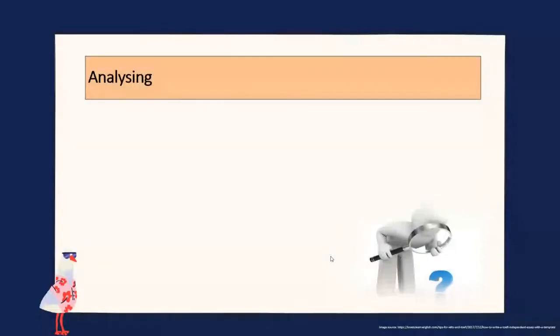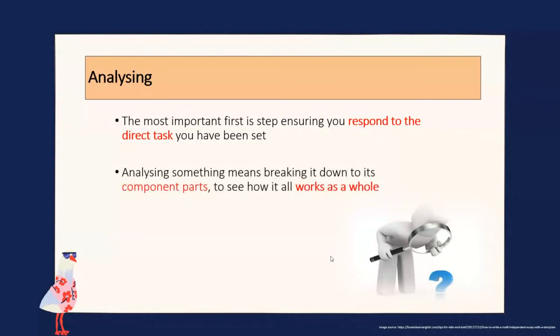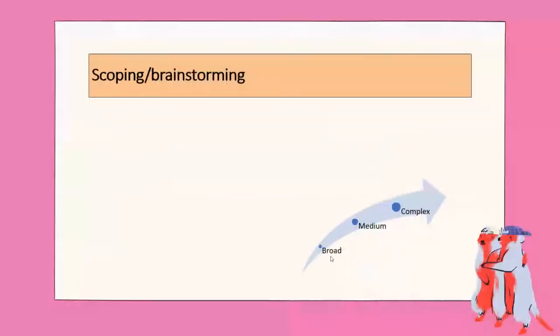Okay? Now, let's start with analyzing. All right, what is analyzing? Analyzing is making sure you know how to respond to the task which you have been set, and we have done that, at least part of it. Then what you need to do is break down the task into various components to make sure that everything works together as a whole. And this is important because you want to see that everything comes together as one big assignment instead of separate chunks which are distinct from each other. And you will see that the mind map which I've introduced to you helps you to do that.